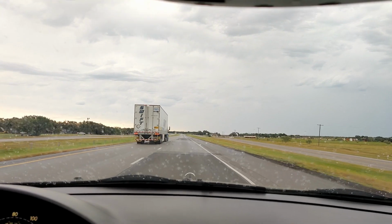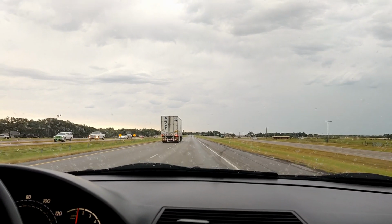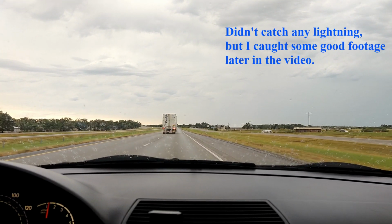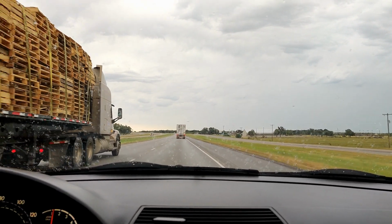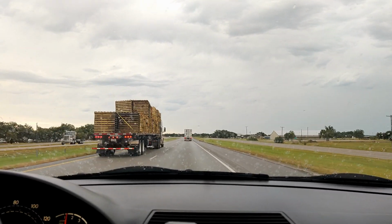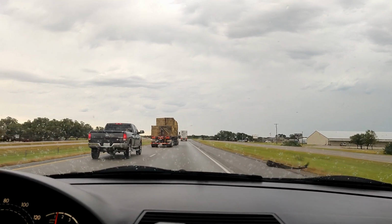But trying to catch some lightning for you guys out there, make it a little exciting. I'll just hold the camera here and see if we can catch something. I saw a big bolt, and then I heard a loud thunder, which was really cool. So hopefully we can catch something again.